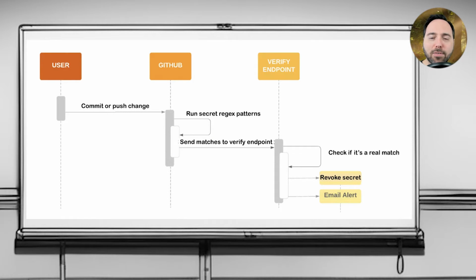GitHub even has a secret scanning partner program. If you check in something that looks like a client key or an API key, GitHub will reach out to the service and see if that string really is a valid key. If so, the service endpoint will revoke the secret and alert you to this fact. That way, even if you do accidentally leak some credentials, it limits the operational risk.